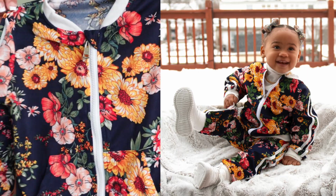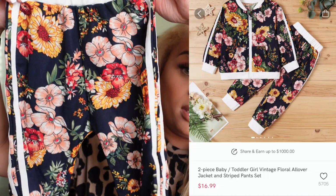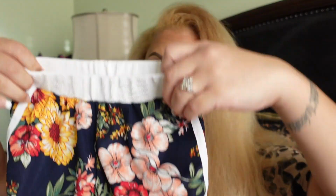This little Gucci knockoff set, I absolutely love. It is too big, but come spring, when our weather starts to break, that's when this is going to come in real handy. I already posted that picture because, come on, it was just too good to not post it. Oh, but wait, there's more.